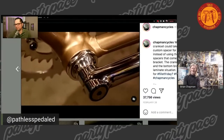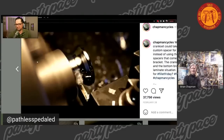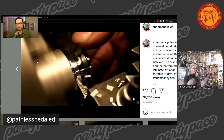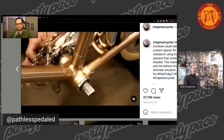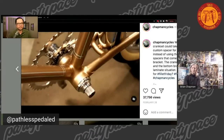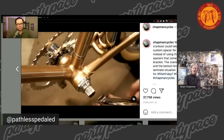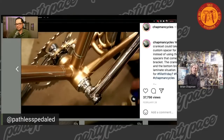Well, let's talk about this video here. What's going on in this one? So in that one, I'm at the lathe making this little spacer out of aluminum for this crankset that I made. It's a Profile Racing BMX inspired crankset, but I made a 50.4 bolt pattern, so it takes TA rings.